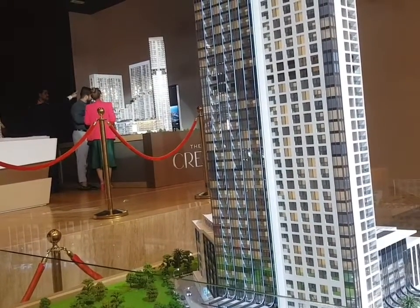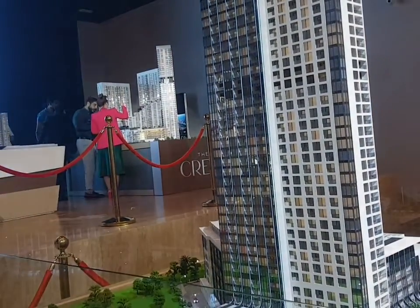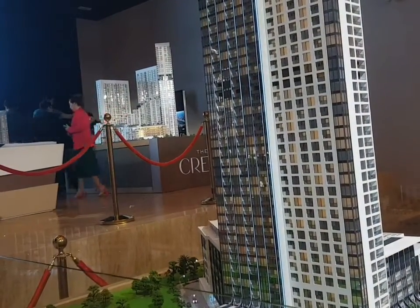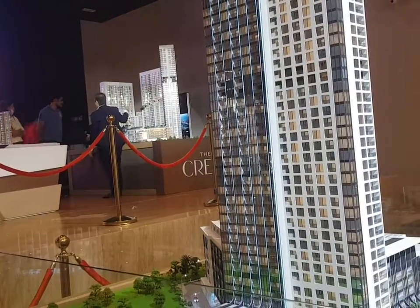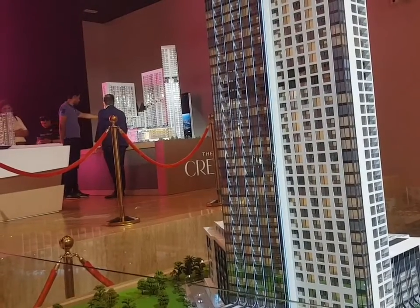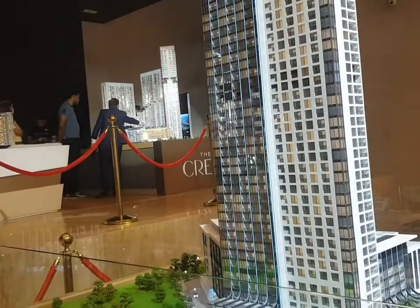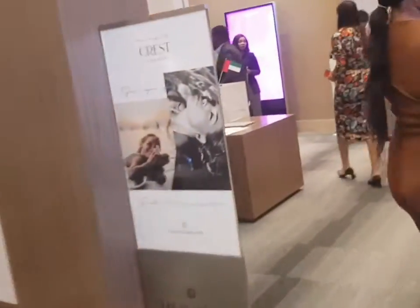And the occupation rate for short-let apartments in Dubai right now, especially in the location where this project is situated, is 80,000 naira per day. So you know what that means for you as a smart investor. So let's show you around so you can see more of what you can achieve in this place.